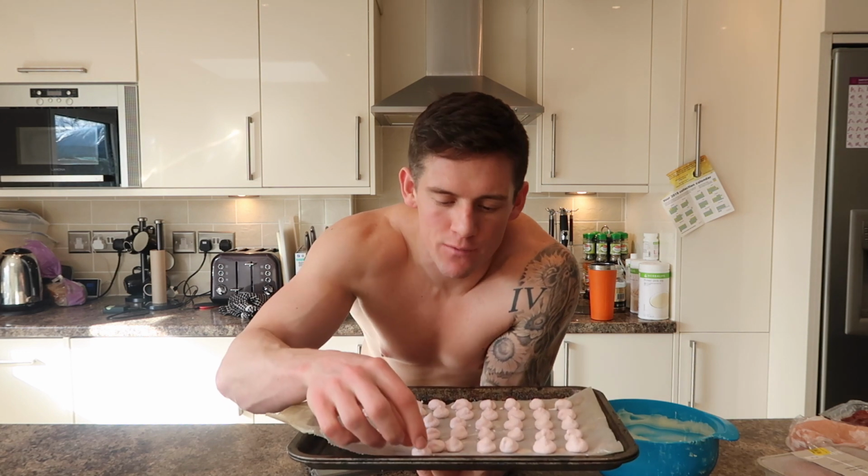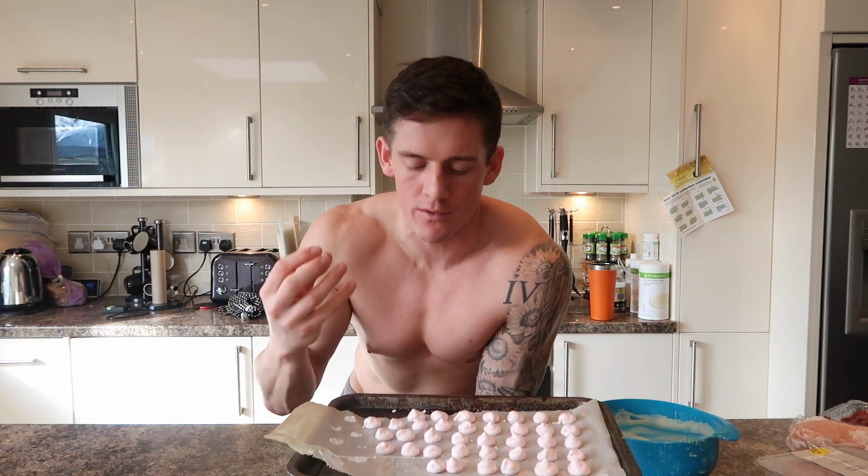Okay, I've just taken the meringues out of the oven, and they are absolutely perfect. So I really like them when they're crunchy on the outside, soft on the inside. Crunchy on the outside, nice and gooey and chewy on the inside.